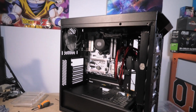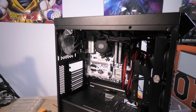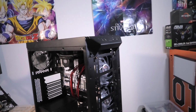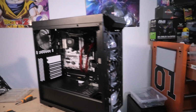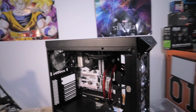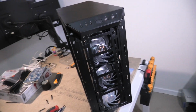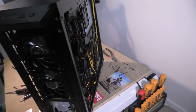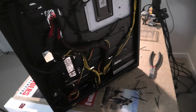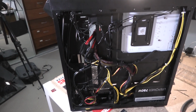This is the front. As you can see, looking all nice and pretty, beautiful. Of course, no RGB currently, but when it's lit up and it's night time, it's going to look really great. And then we get around to the back of the system. Yeah, it's pretty ugly back here.